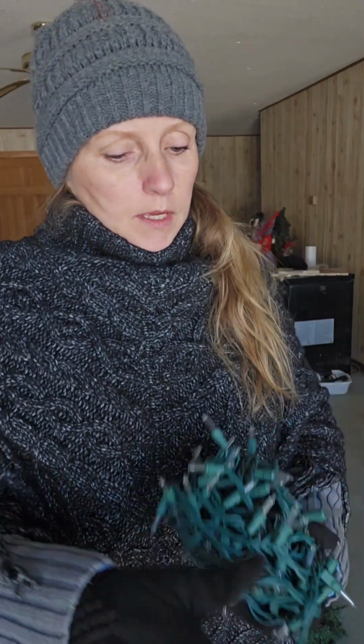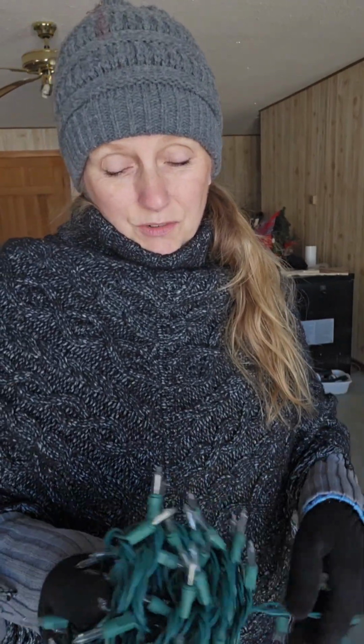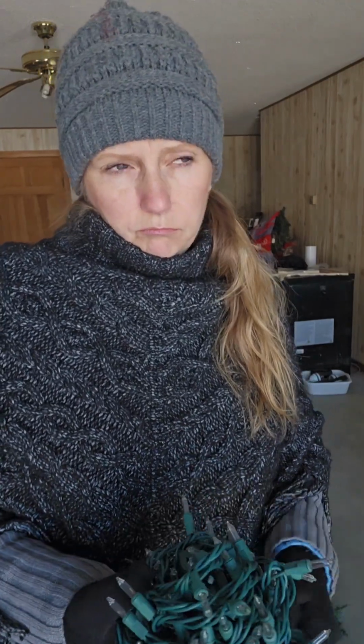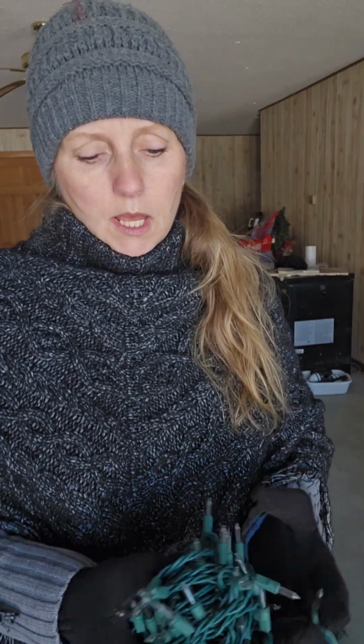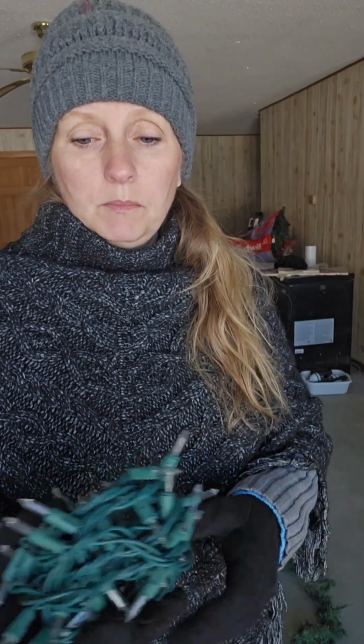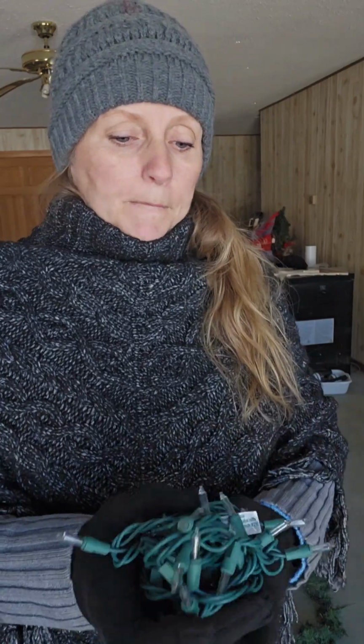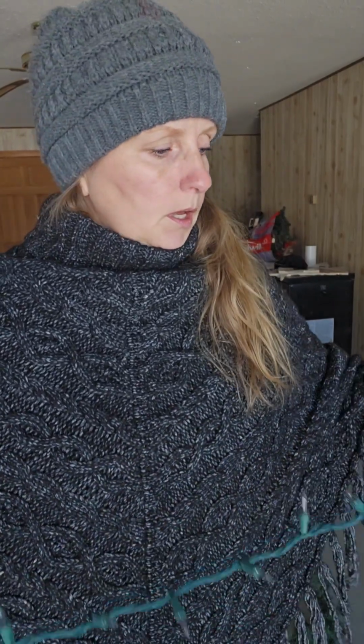So what I need to do now is put lights in the garland that's on the floor and put the garland up. Now, there is another strand of garland in Emily's room. She's using it as decoration, so I don't want to take it out of her room. If this isn't enough, and I'll be able to tell pretty quickly, I will end up having to go to the store and getting another one.